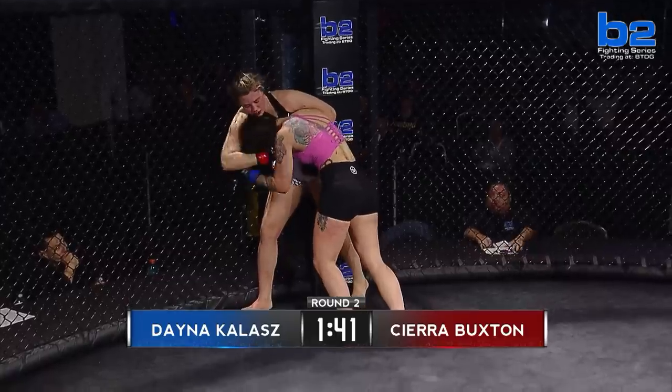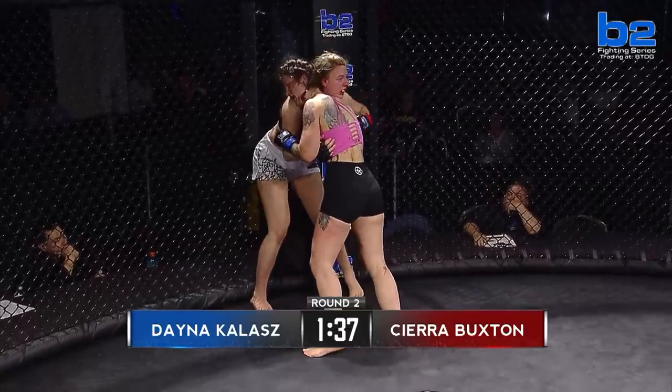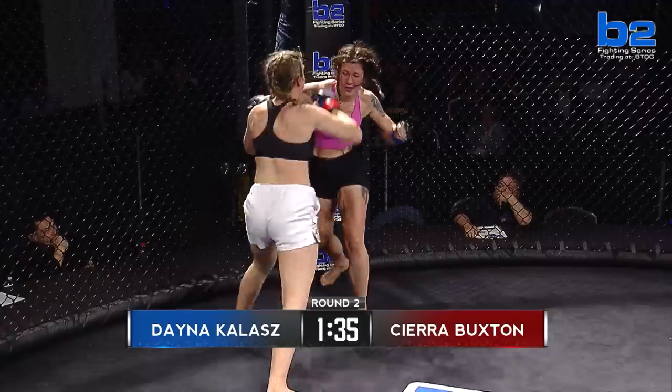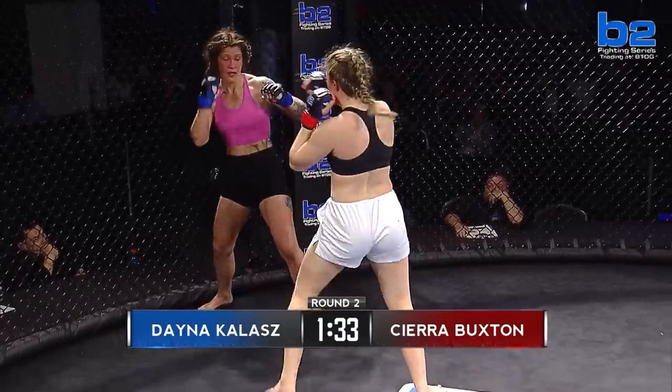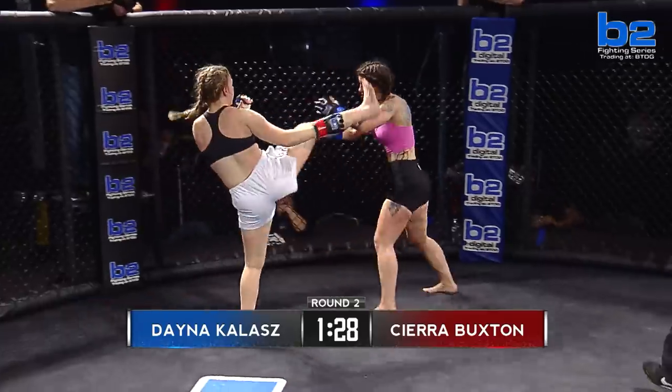Dayna Kalasz doing a great job just staying ornery on this takedown. She is, holding Cierra on the cage here. Cierra has right inside on the hook. Good job by Cierra. And immediately striking. Yes, she is. Both of these girls are game.